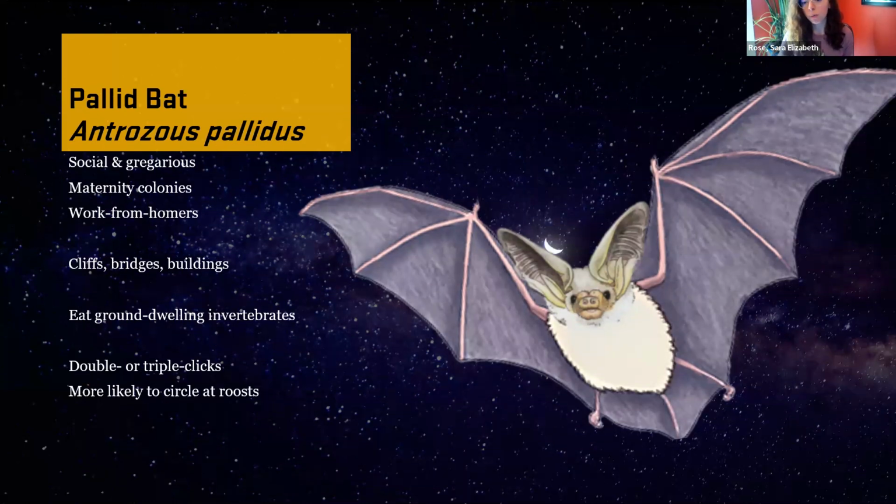Pallid bat females form maternity colonies to raise their young together. They do show a preference for cliffs, but will also occupy bridges, big snags, abandoned buildings, and other man-made structures. At these colonies, they talk to each other. These social calls are the sounds we are listening for with pallid bats.